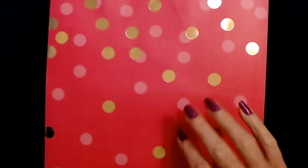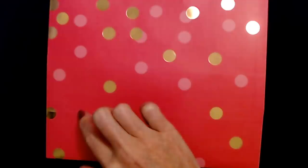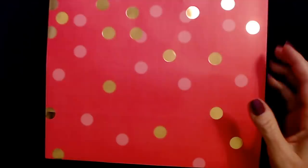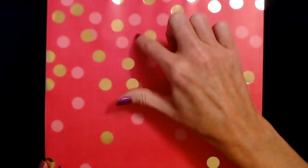Something captivating about the sound of this bag. I like the sound of my nails on the bag. That's cool. I like this. That's just neat.